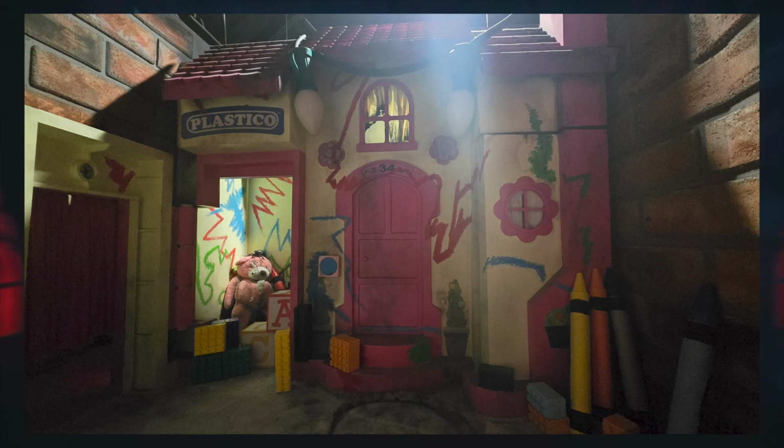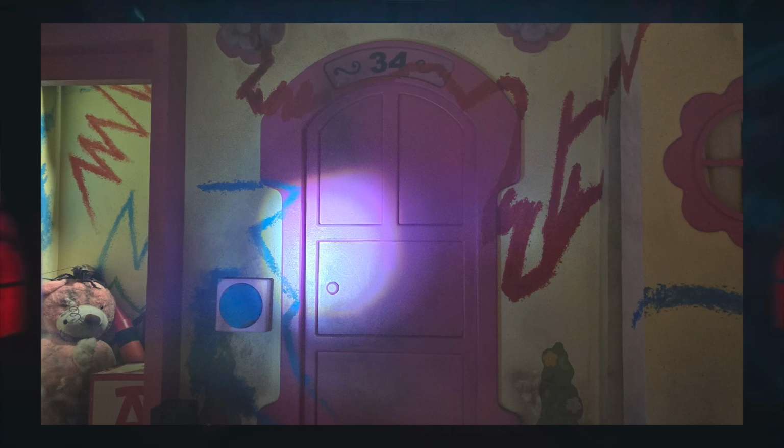The first room here is filled with large objects, large crayons, a big stuffed teddy bear, and from here we enter Lila's dollhouse. Now if you look up, above the door is the number 34. This is a reference to this year's Halloween Horror Nights, which is now in its 34th year.